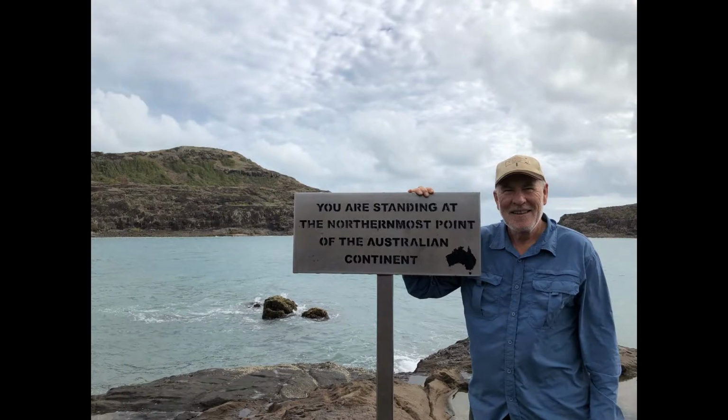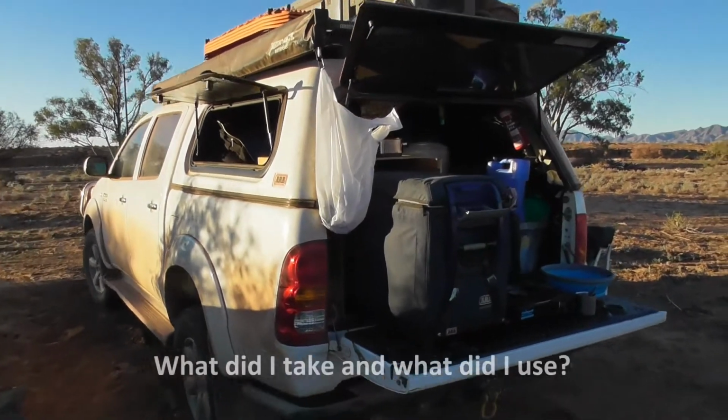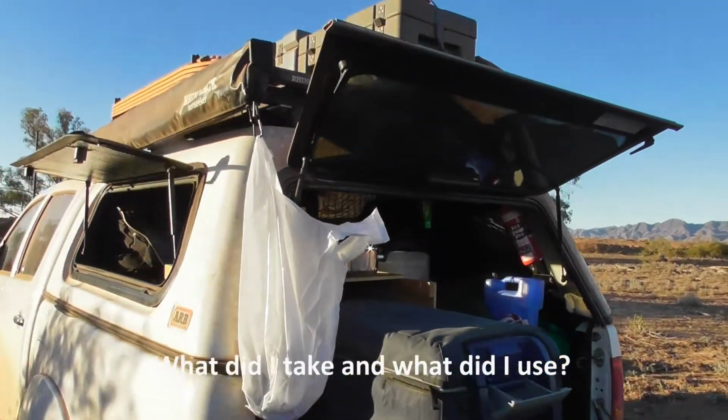This is a reflection of my recent Cape York trip. Stick it through to the end, I think you'll find it interesting. I'll just give you a quick rundown of how things are organised.